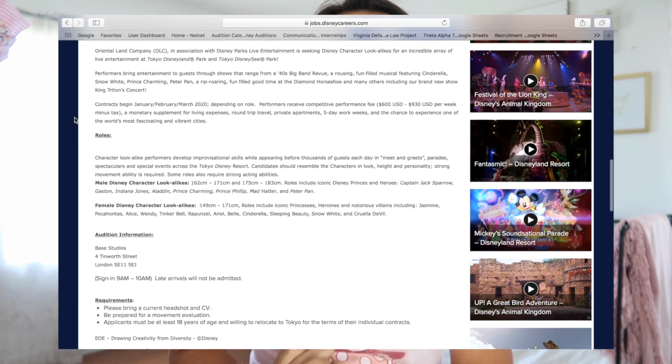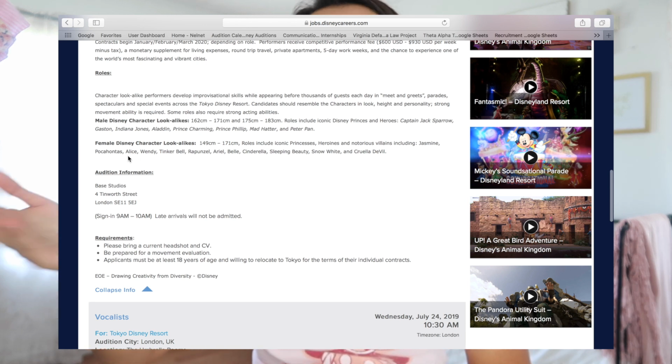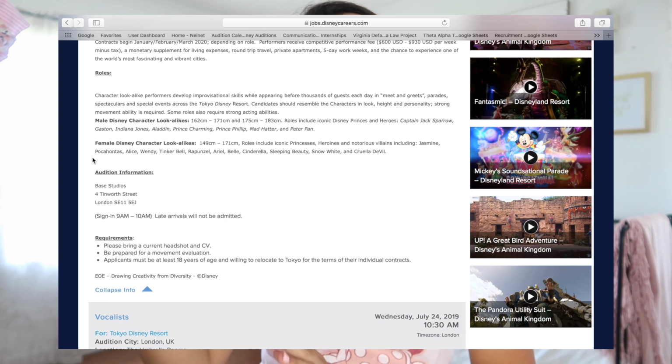They say things along the lines of, we are casting for characters that resemble the characters in maybe Cinderella or Aladdin and things like that. So they will tell you exactly what they're looking for, and if you feel like you fit that description, you fit that height range, which is very important, then go ahead and attend the audition if there is one in your city, or maybe travel out to go to that one.